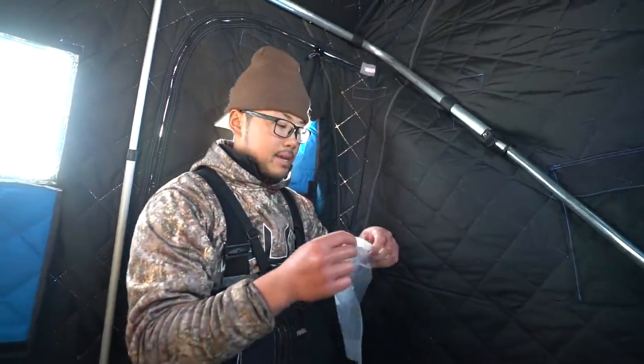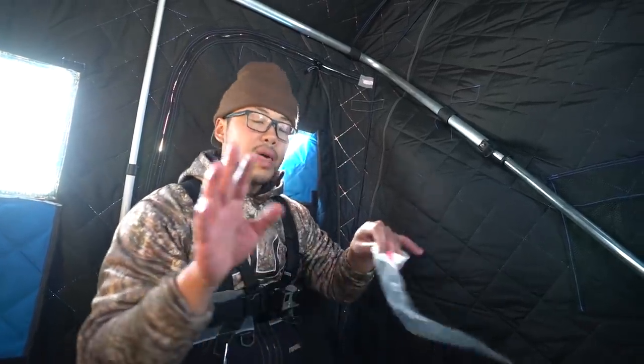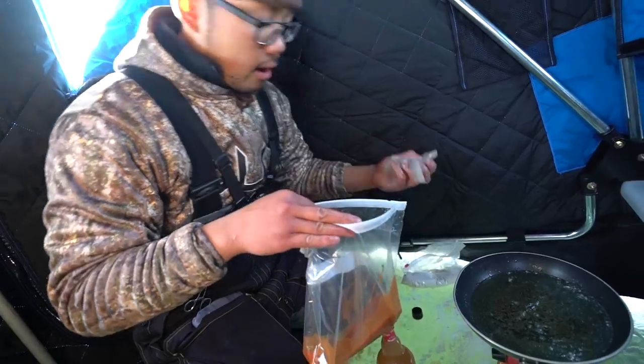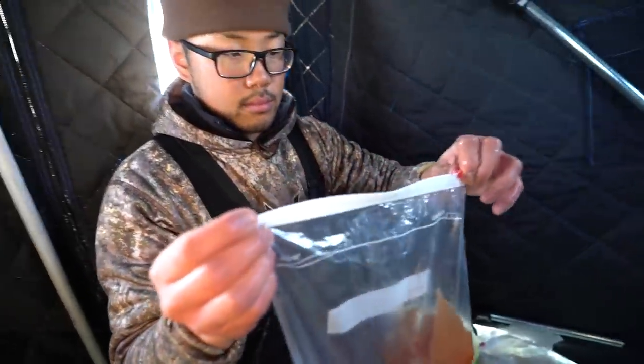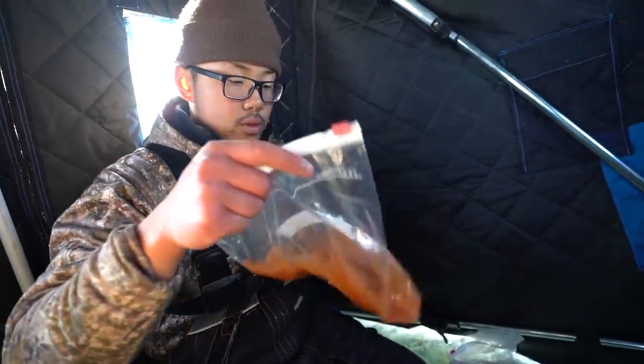That's your seasoning, just Frank's. That is just Frank's. No breading, no crumbs. The breading, that's the next step. Okay, ahead of ourselves. This is the first step you gotta do here. Take our fillets, put them in there, zip this up. Just let it sit in there for about 3 to 5 minutes or so.